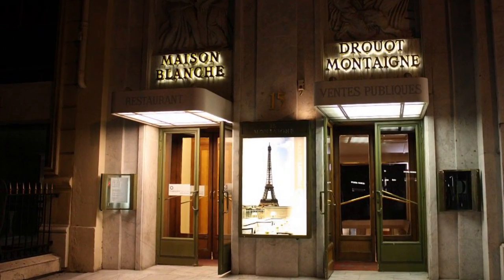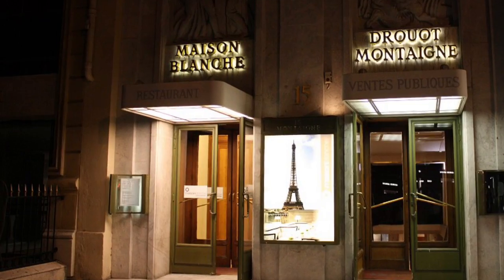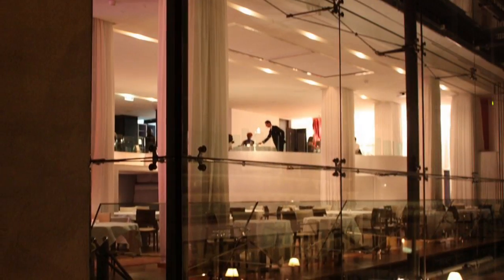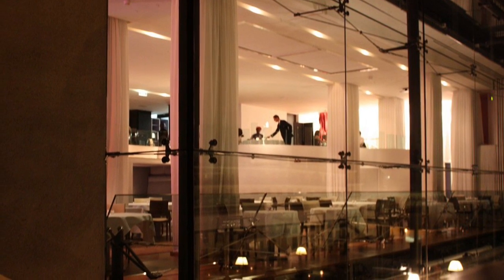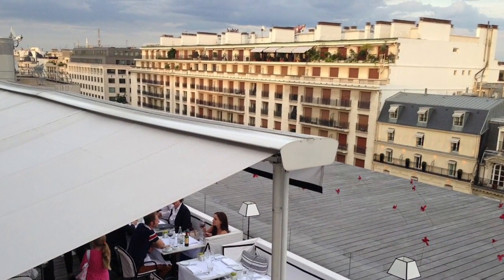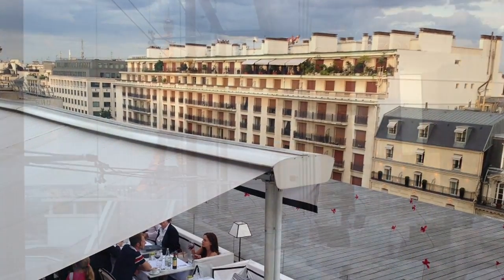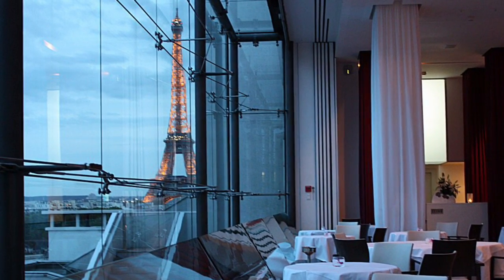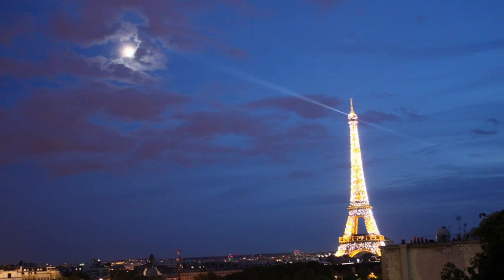The restaurant Maison Blanche is a huge restaurant set at the roof of Théâtre des Champs-Élysées. The restaurant is divided into a bar, a two-storied restaurant behind an enormous glass facade, and two rooftop terraces with amazing views. The view of the Eiffel Tower is only part of it. As the sun goes down, don't miss the amazing sparkling light show every hour.